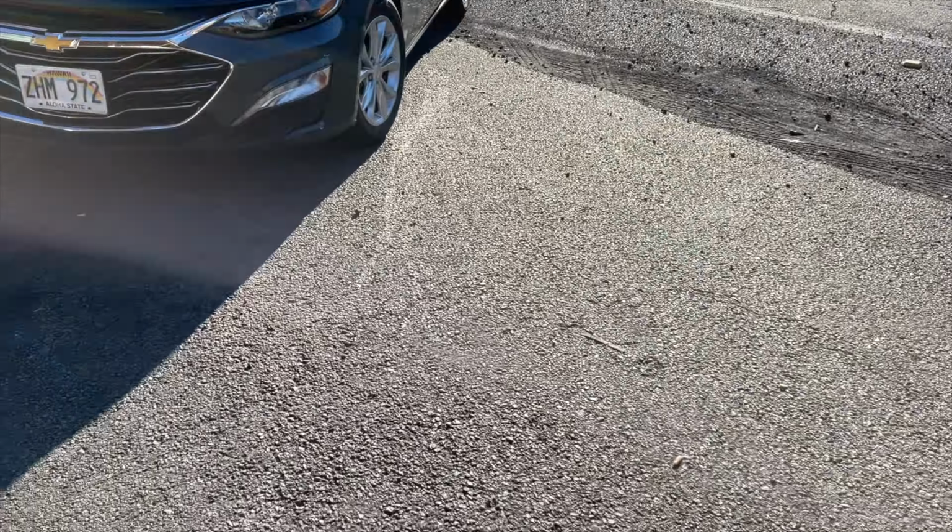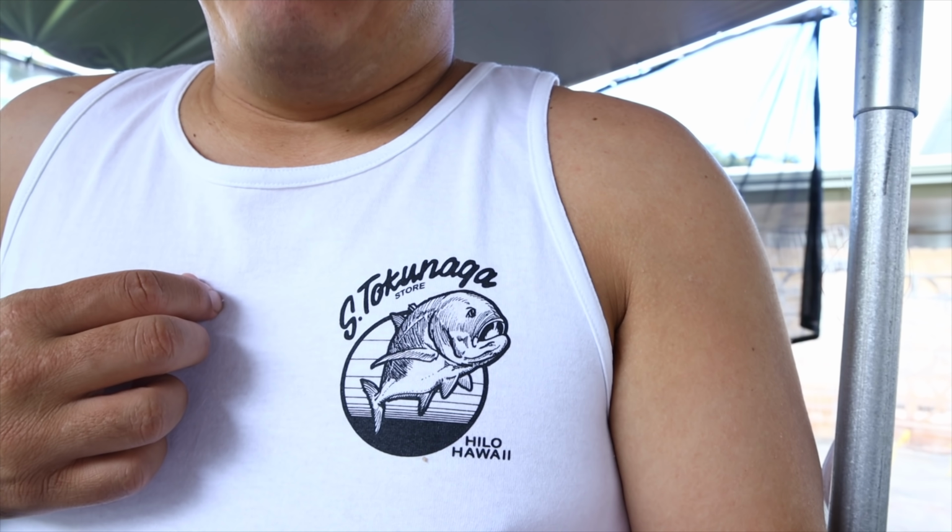Like, I am running late for my flight right now. I have to go already. So we're back at home. The shirt I bought from Tokunaga, cool shirt.